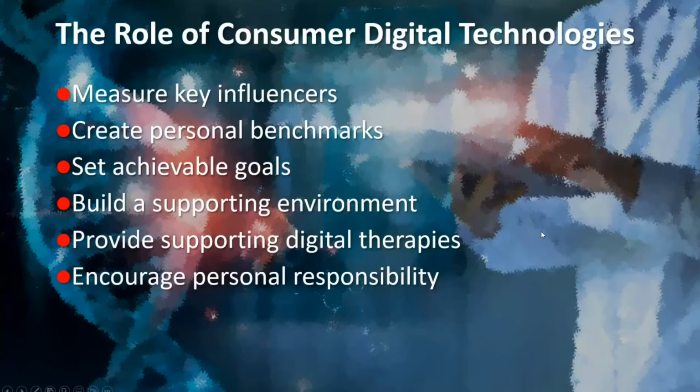So what is the role of consumer digital technologies? Well, like everything in life and like the research that we've heard about today, you need to be able to measure things. And it's digital technologies now, consumer digital technologies in the form of wearable devices and smartwatches, like the ones that I use for monitoring my own health, that are able to measure many of the things that we need to influence. But it's also important to recognize that everybody is different and we need to create our own personal benchmarks with targets that are achievable for ourselves and build that within a supporting environment.